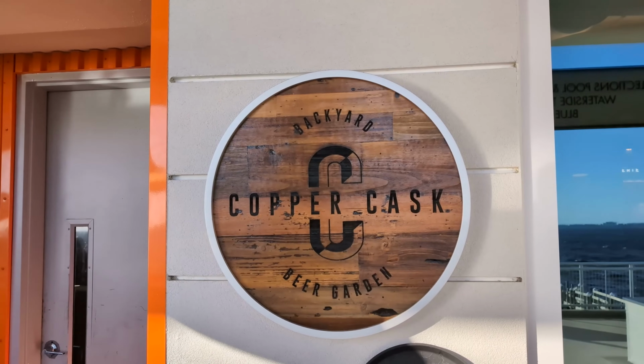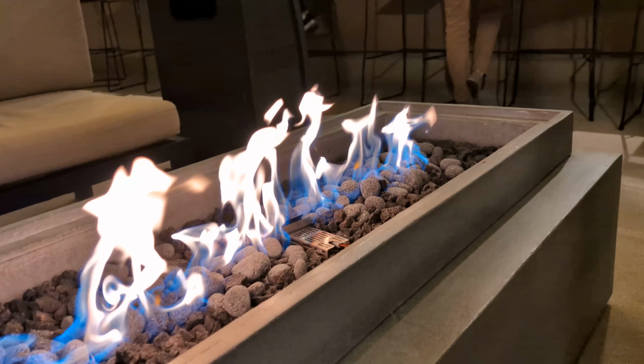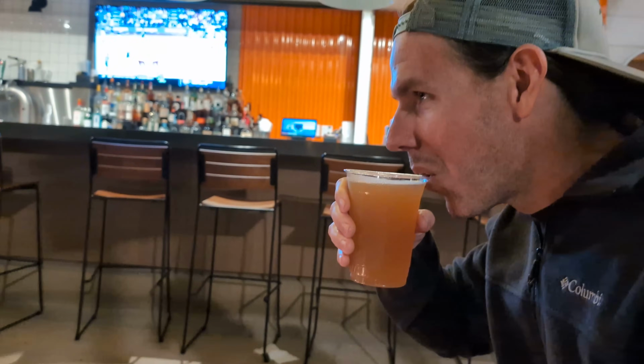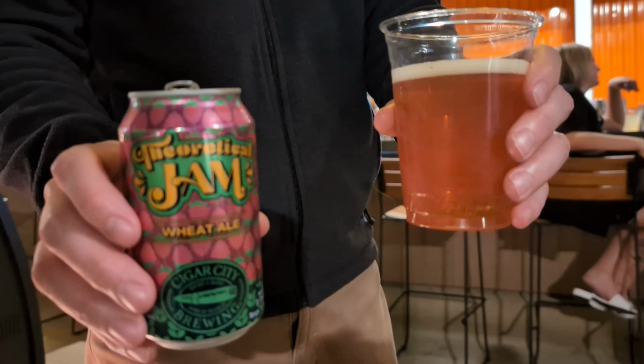But I wasn't the only one who'd been looking forward to a treat all day long. And for Skylar's, we'd be heading to the beer garden. While Skylar debated which beer to order, I got cozy next to the barside fire pit. Skylar eventually settled on an IPA from Big Storm, a brewery out of our hometown in St. Pete. And since one beer almost always leads to another, he followed it up with a wheat ale from Cigar City out of Tampa.